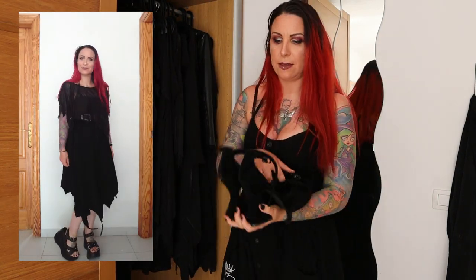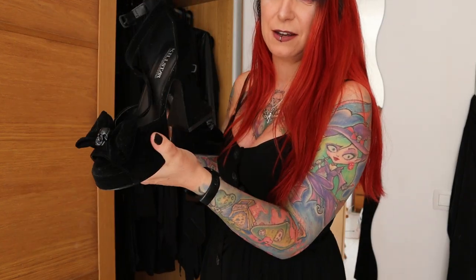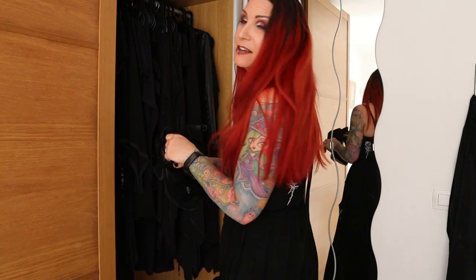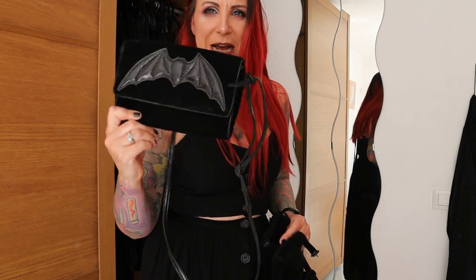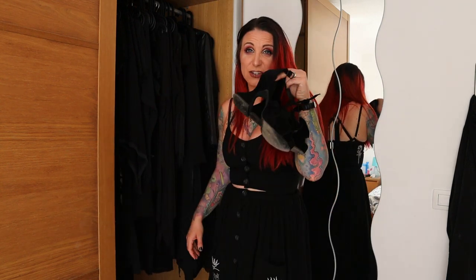When I wore it out in the evening, I wore it with these gorgeous new Killstar fluted heeled shoes. They are absolutely stunning. Again, review will be coming on these soon. As soon as I saw them I had to have them. I didn't even wait for a sale, I just ordered them. And I accessorized it with this Iron Fist bag. Love this Iron Fist bag, it's gorgeous. I'm so glad that I brought it with me because it looks fantastic with the shoes.